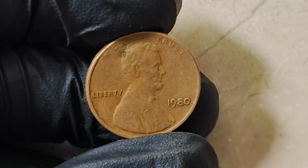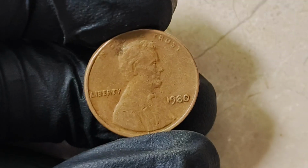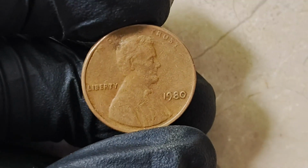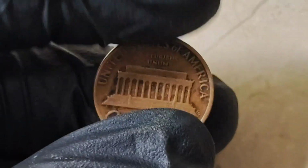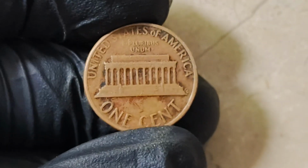Auction houses fought for it, private collectors called nonstop. One offer came in for $1.2 million, rejected, then another, until finally, the deal was struck for $1.6 million. One penny. One moment. One life changed forever. But here's the most haunting part: it could happen again.